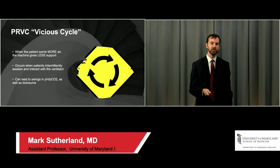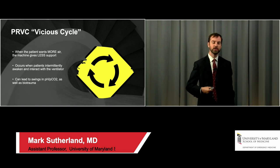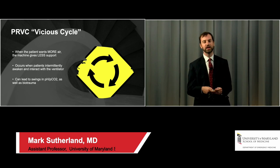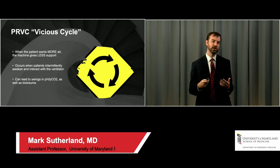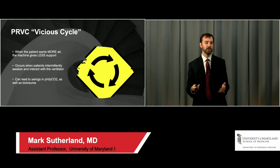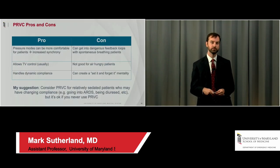And as I mentioned, it can lead to swings in pH and PCO2, and it leads to a lot of biotrauma, which is not as big a consideration in the ED, but is absolutely something we think about a lot up in the ICU. If the patient is fighting the ventilator, they're going to injure their respiratory muscles, they're going to injure their lungs, and if they're not in ARDS already, they're going to go into ARDS.